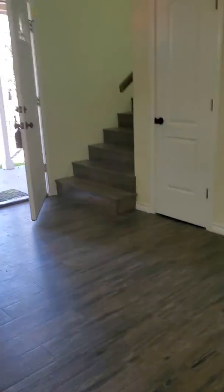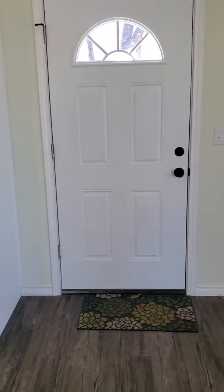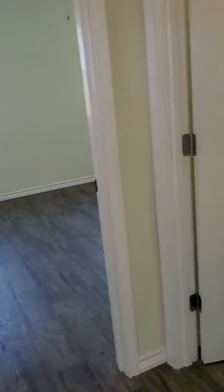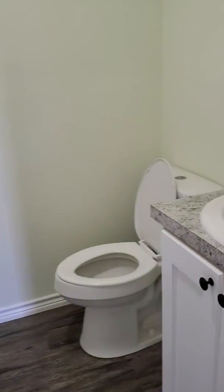And you come over here. So that's a second entrance. That would be your driveway entrance. And then here's your restroom. And so I'm assuming this may be the master.